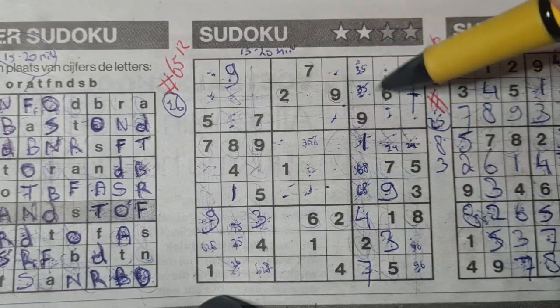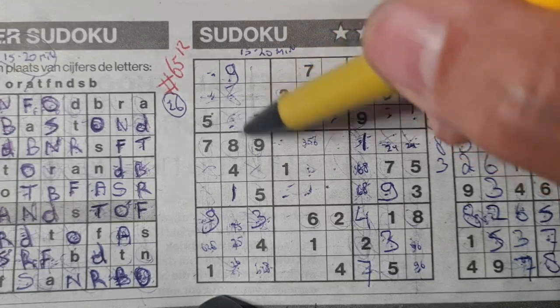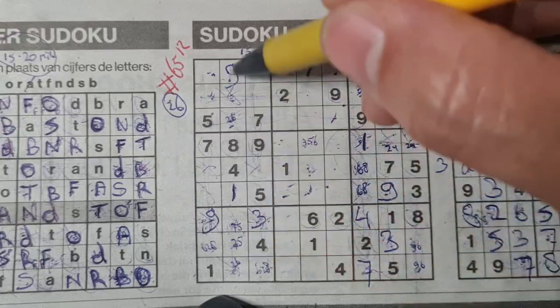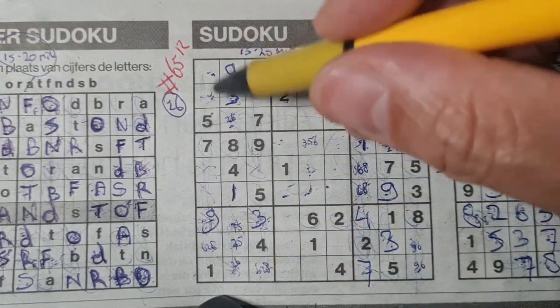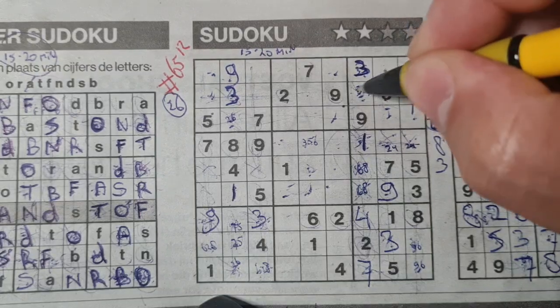And look, we have a 2 and a 6 in the second row. So no 2 and a 6 in this box. 2 and a 6 goes in those 2 boxes as a pair. So 1 is left in this column for number 3. 3 and a 5. We have a 3 now in the second row. No 3 there. 3 should be here and a 5 goes there.